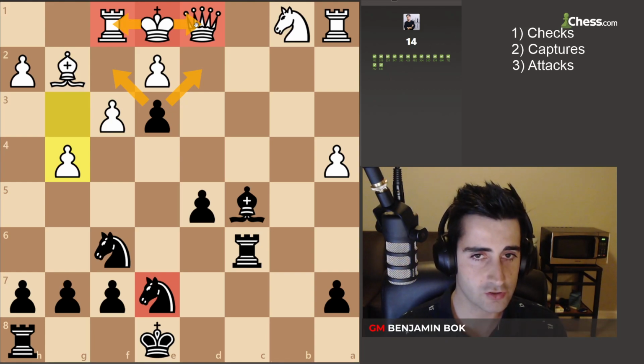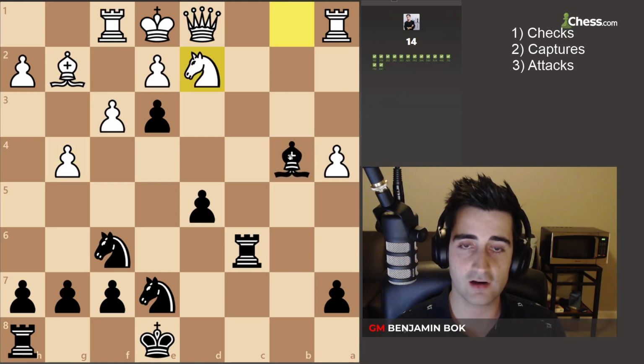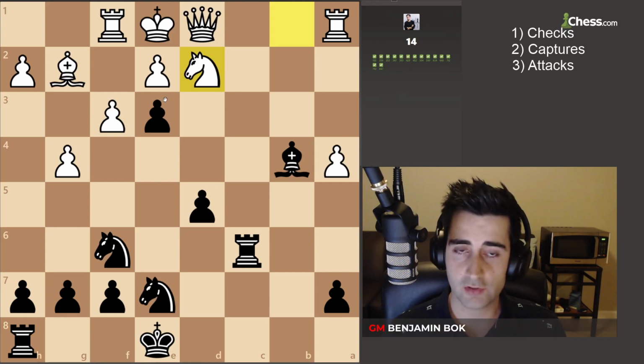So we want to be looking for a check. Is there a check? Yes, there is. There's bishop b4 check. White can block. Now how do we take this knight? We can take with the bishop or with the pawn.